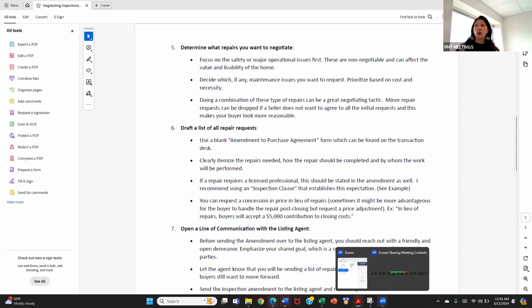Like the seller's going to have new windows added to this room and this room, but it didn't say that they had to pay for installation. So just leaving out that verbiage meant that all the seller had to do was have those new windows delivered and sit in a garage and say, good luck, we're not spending the expense of having them installed. So unless you're very specific on what you're asking the seller to do, don't leave room for that kind of error. Don't be ambiguous when it comes to the kind of repair that you're asking for.